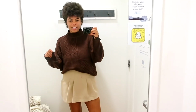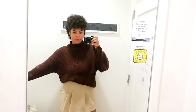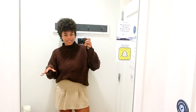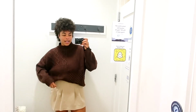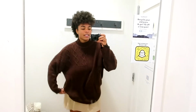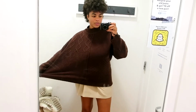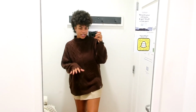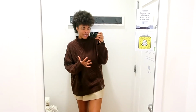I love, again, how soft it is. It doesn't feel itchy, not one bit. So I would be comfortable wearing this all day. I got this in an XL, but you probably don't really need to size up that much. I sized up two sizes. You could probably just size up one size, because let me show you guys how long this goes. It's long and stretchy too. There's so much extra room. So I probably wouldn't need this much give, but I do really like how big and cozy it is.